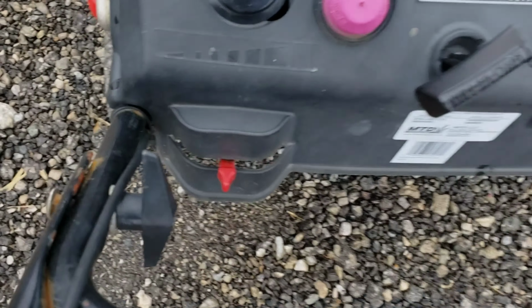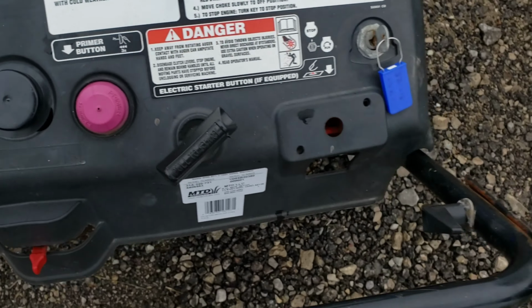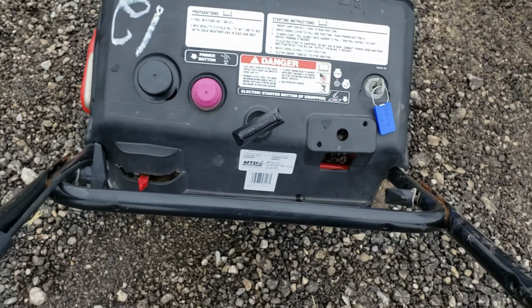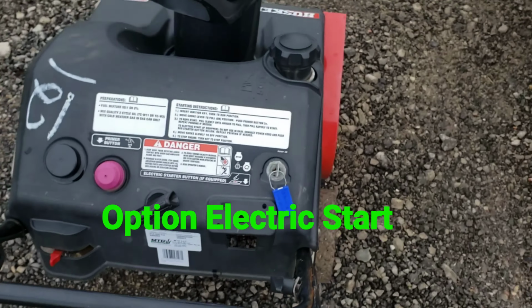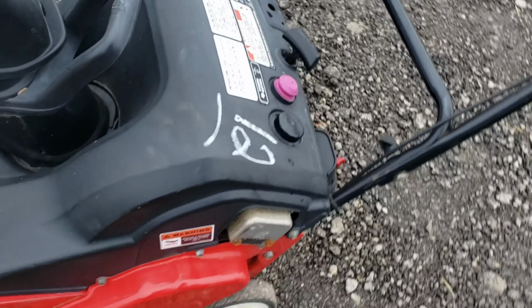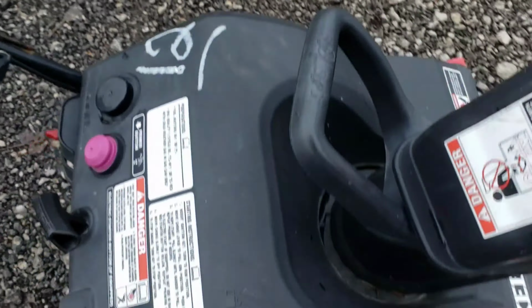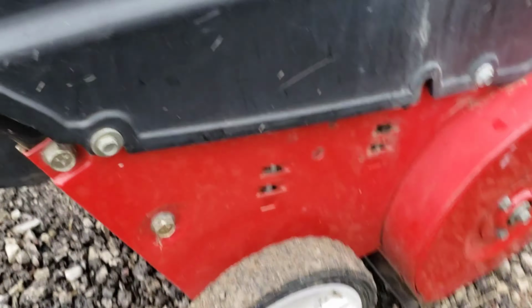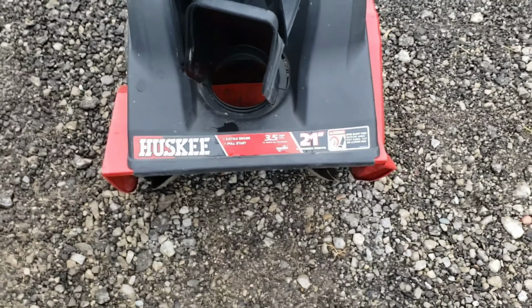All right, let's see if it'll pull over. Here's your choke, run, start. Looks like there was something right here. Don't know what was missing there. Looks relatively clean. It is a 50-to-1 two cycle mix. All right, guys, so this was my auction find today.